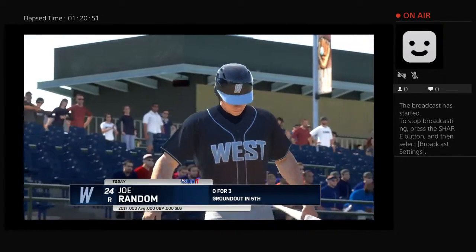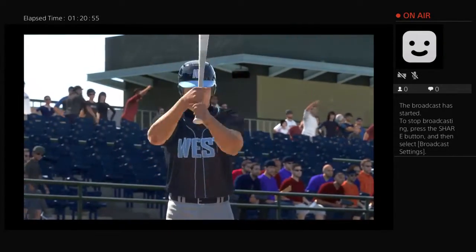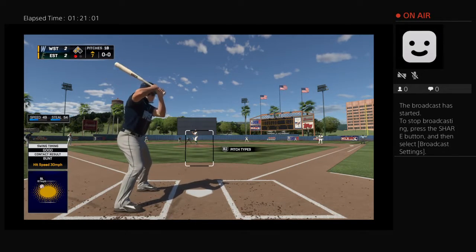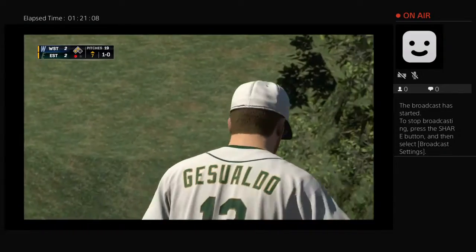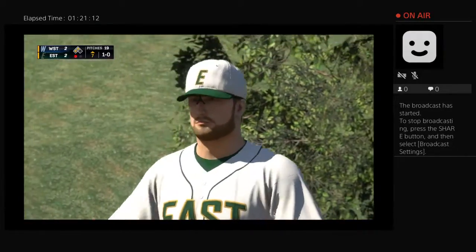Ready for another chance? Number 24. No hits in three tries so far. He's struck out once. Come on, right time, right time. Ball one. Well, this is one of those situations. You don't want him to put a ball in the air. You got to pitch the strikeout right here and get out of this inning. Don't let him put the ball in play.